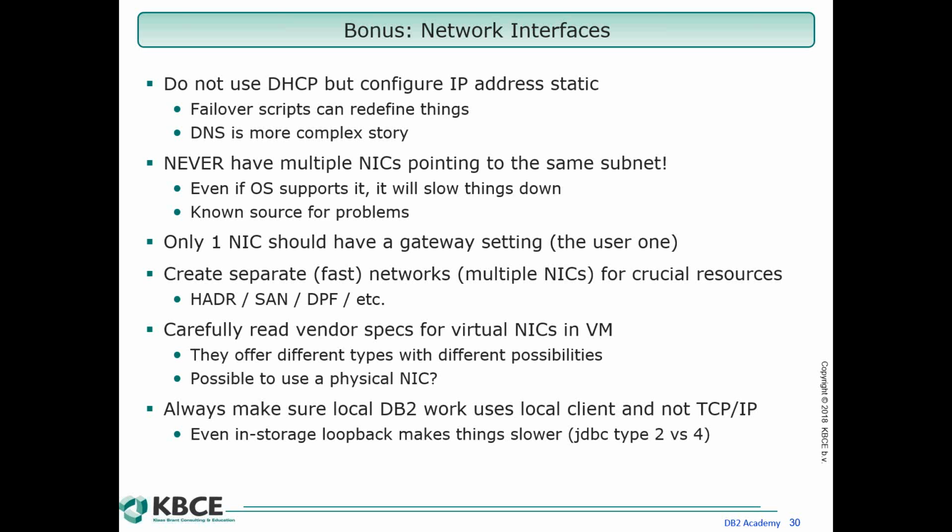Okay, little bonus, wasn't on the list: network interfaces. I see a lot of folks configuring the network interfaces incorrectly. If you have multiple network interfaces, they're not supposed to go to the same network, period. Although even the operating system might support it, it's not intended for that. It's intended that one network interface, for instance, goes to the SAN, and the other one goes to the end users, and they have nothing to do with each other. If you put them on the same network, you will see that the throughput actually doesn't improve at all.